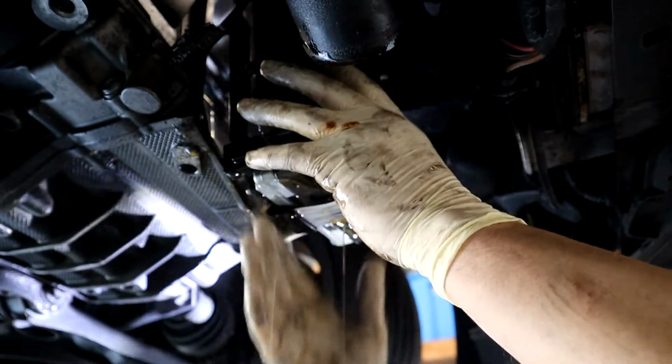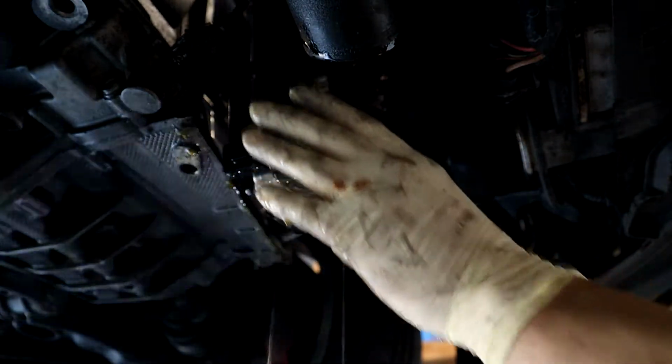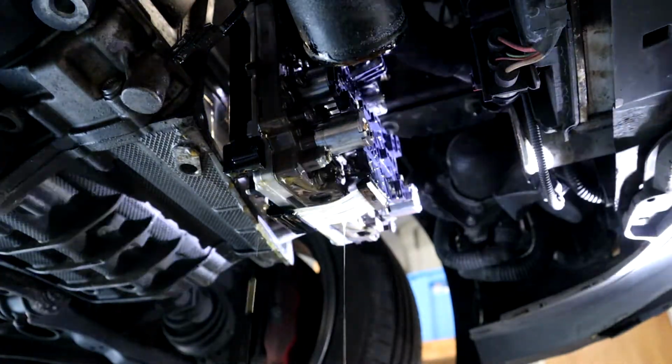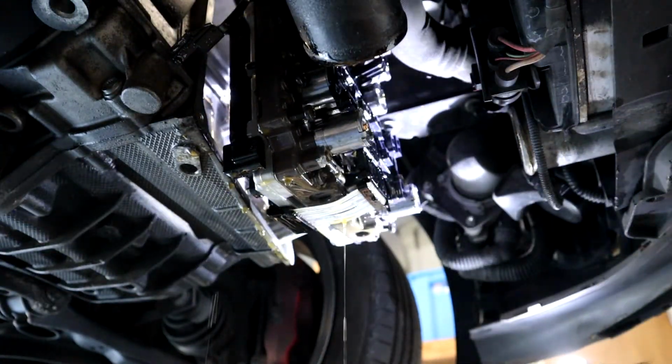Kinda gotta be really careful here. Coolant line's in the way here. It's a pain in the butt.